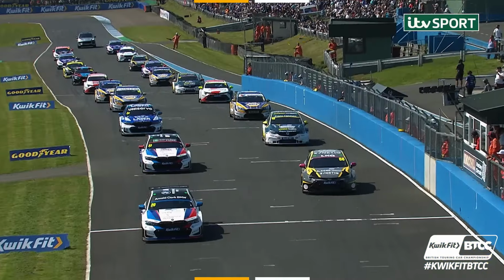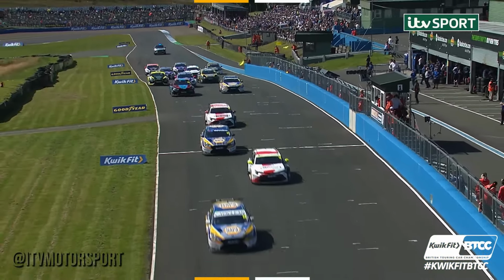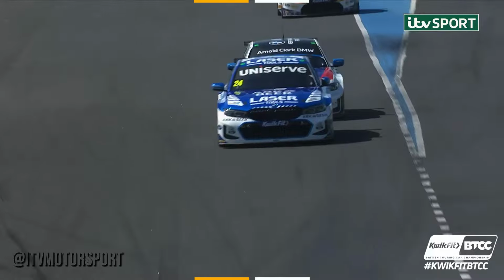Race two from Knockhill, and a good getaway by Turkington, and a dreadful stop by Mikey Doble, who's got the door open and his car is stranded on the grid. Hybrid being used by Jake Hill once again on this lap. He should be able to brake later as well on those tyres, and he's through.